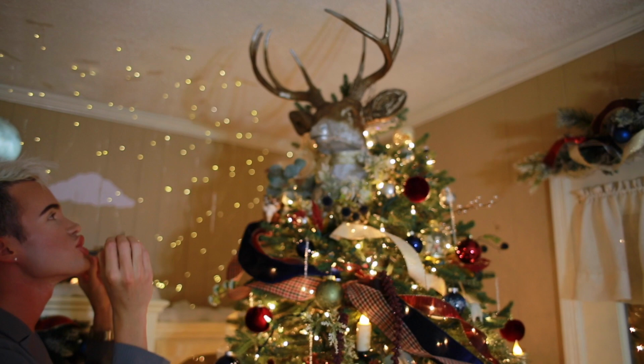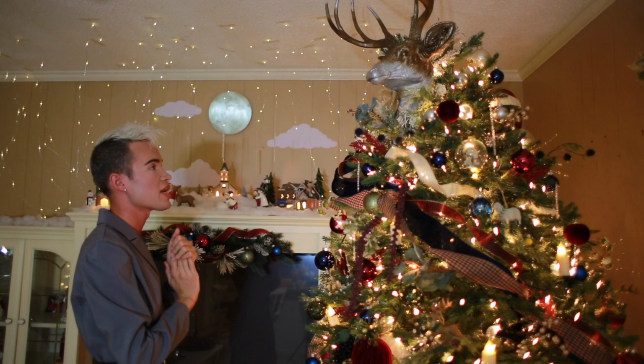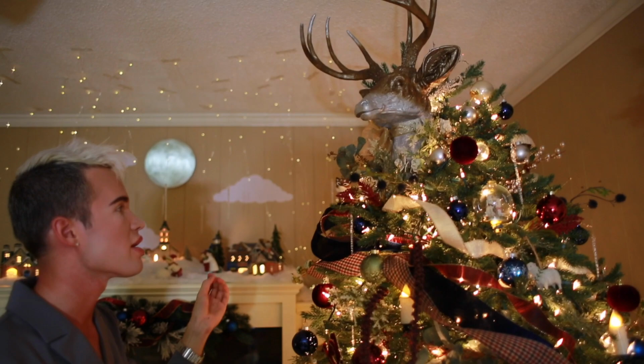I wanted to do a deer as our tree topper this year. I don't know why. I knew I wanted something different besides a star or an angel. So I came up with a deer, and I think he looks beautiful. He's silver and gold at the same time, which is perfect.